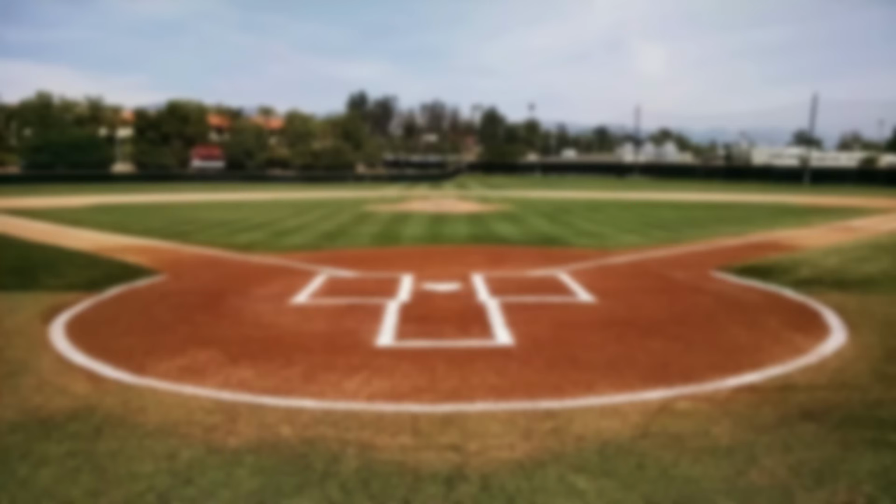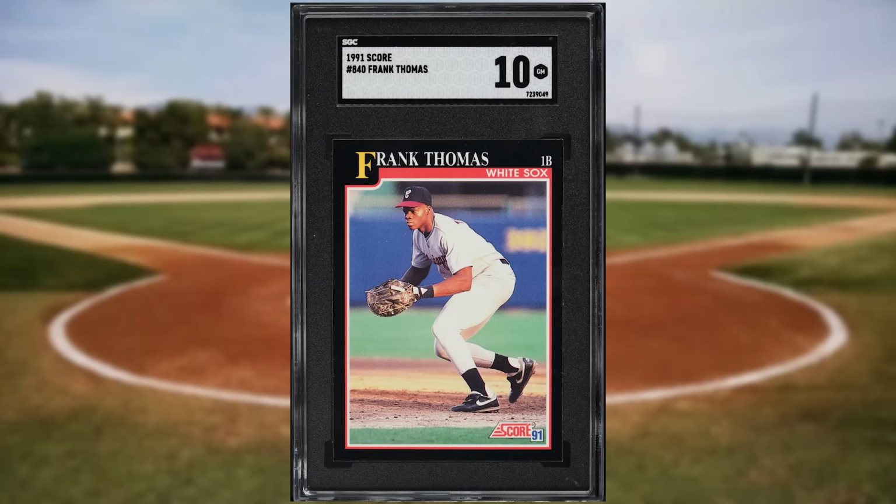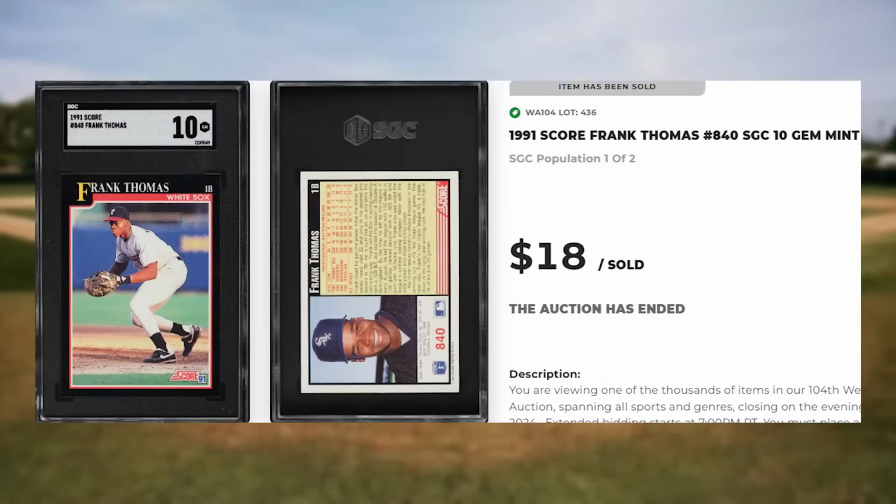From the peak of the junk wax era, up next is this 1991 Score Frank Thomas, card number 840. This was an SGC 10, and it sold for $18 even.